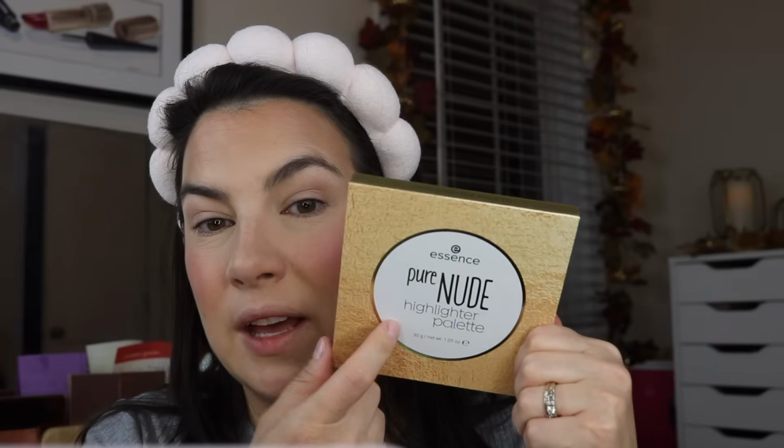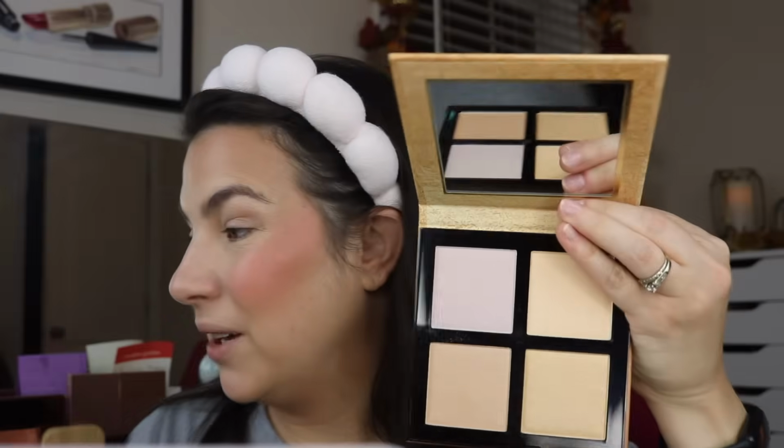And then we've got the Essence Pure Nude highlighter palette, and ooh, all these shades seem like really workable highlighter colors. Let's swatch a few. Okay, shimmery, smooth, buttery. There's what they look like. Nicely pigmented. 2 out of the 3 look almost exactly alike. Those 2 right there. Let's try this real light one. And a lot of fallout taps off.